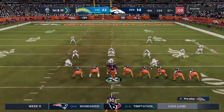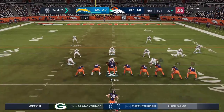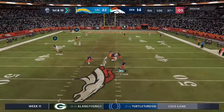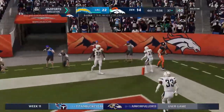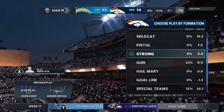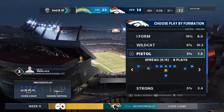First and 10, and they've got 3 tight ends out there. A jumbo package look. Now Locke. Escaping the pressure right. Now a desperation throw deep downfield. And that's going to be too high. Out of bounds and incomplete. The intended receiver was Valve. And that'll bring up second down.